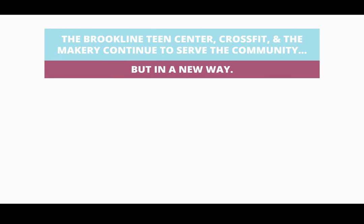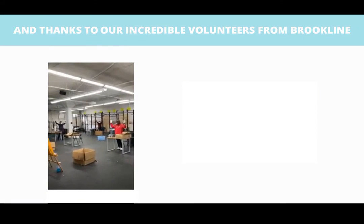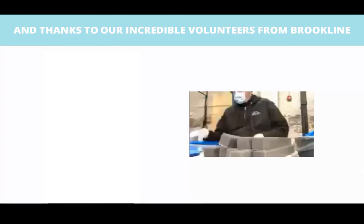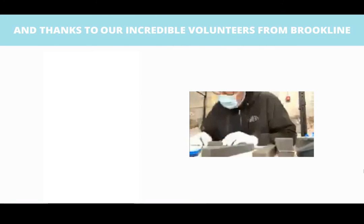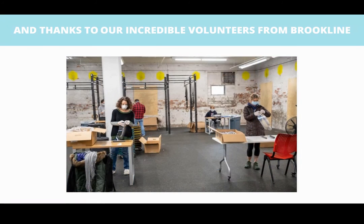The only remaining step was recruiting a team of volunteers to begin assembling. With the generosity of the Brookline community, we were soon joined by hundreds of people, from librarians to Brookline High students, to family members of medical workers, to people who simply heard about our efforts and wanted to help.